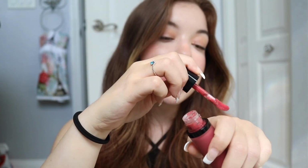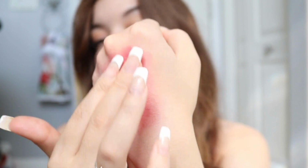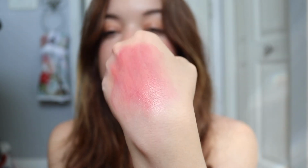But let me do a little swatcheroo for you on the back of my hand. And I'm gonna blend it out just so you guys can see how pretty the formula is. It's very radiant, but also pretty lightweight on the face. And again, very easy to work with.